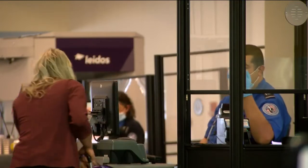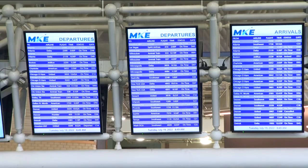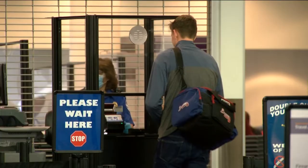We have a machine called credential authentication technology where when we scan your ID to verify it's authentic, it also tells us that you're flying out that day. So that's one example of new technology. If that sounds different than the last time you traveled, it's the reason why you need to listen to the instructions being given by TSA officers. It will help you get through the lines more quickly. Reporting live at Mitchell Airport, Andrea Albers, TMJ4 News.